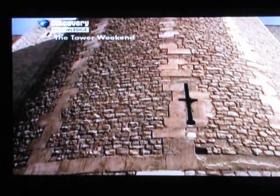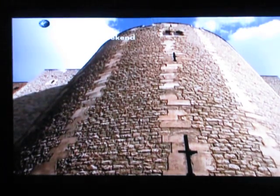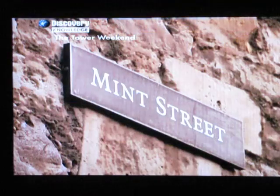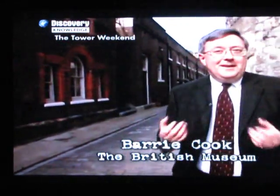As well as royal luxuries and jewels, the tower has also defended high-security industry vital to the wealth of the state, the manufacture of money. It was a major site of industrial activity. The biggest medieval industrial complex in the country, effectively.